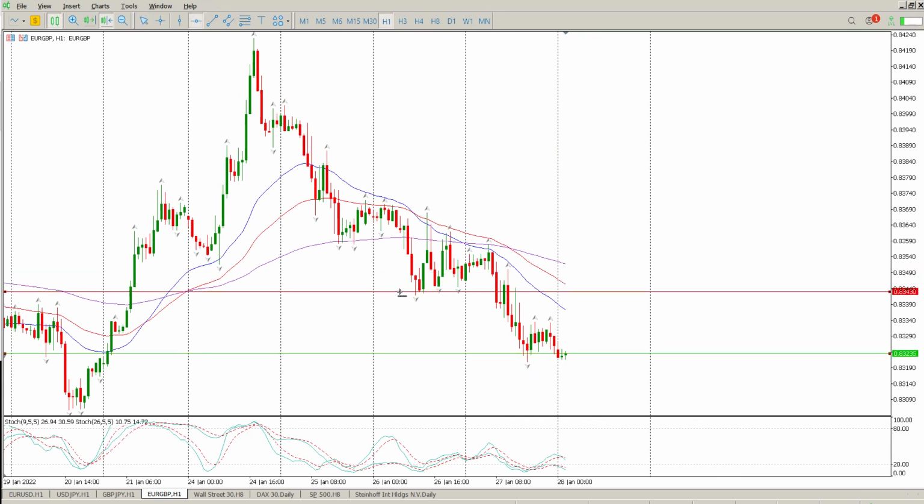Just get the other level in. So we're looking for a clear break of 0.83234. So we need a clear break, pullback, retest, and a rejection, and start rolling before we look at that. Don't like the looks of the oscillator at the moment, so not really interested in jumping short here. It could be a flag break.